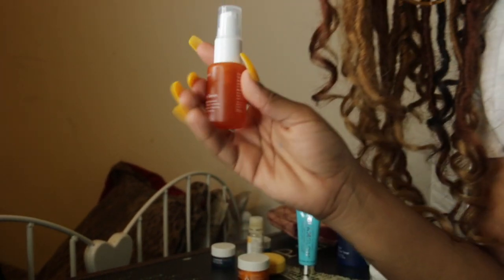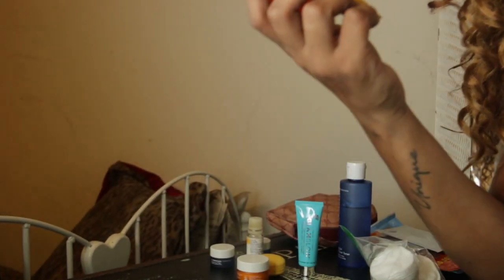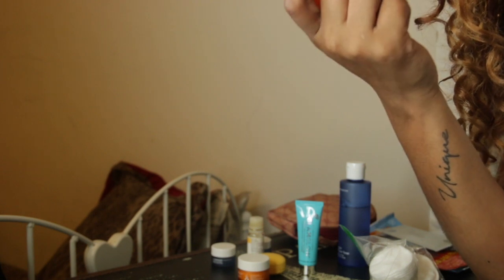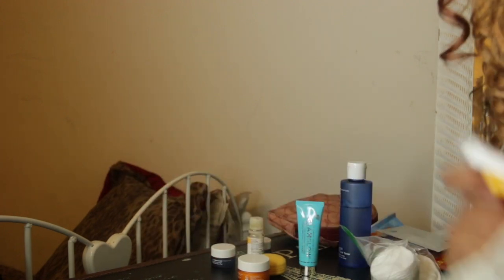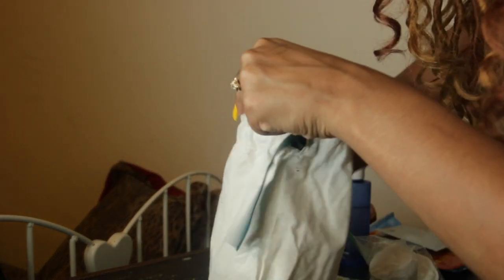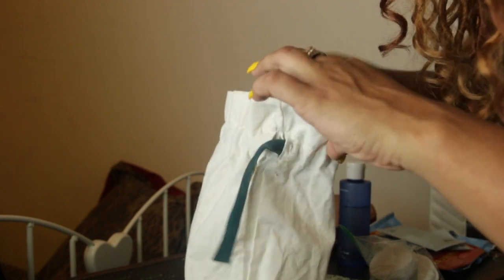And then we have the Truth Serum. And this is really good for giving your skin that glow. So I'll do an updated skincare routine as well. So I like to put that in there. And everything is standing up in the bag.